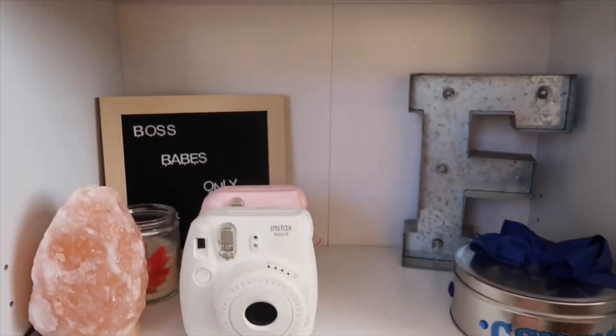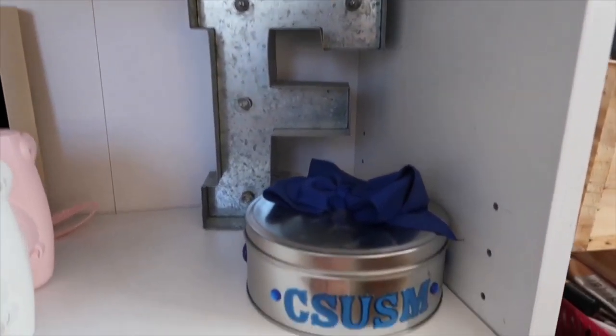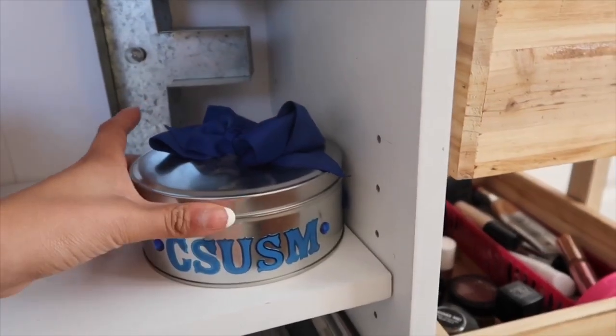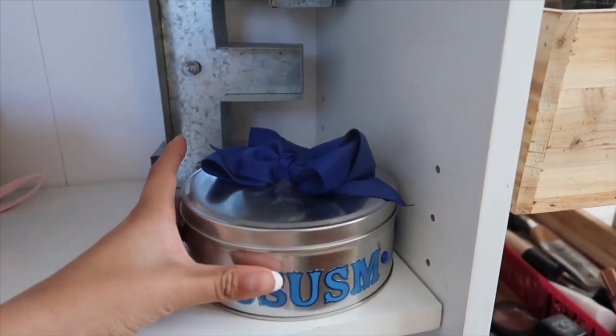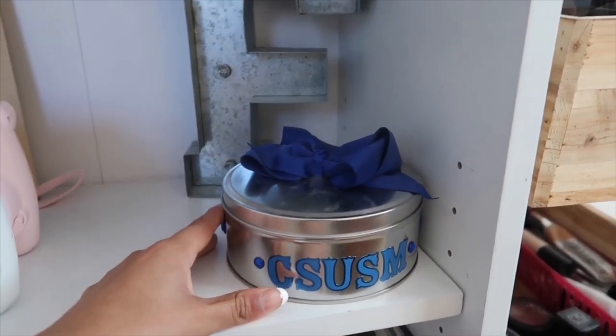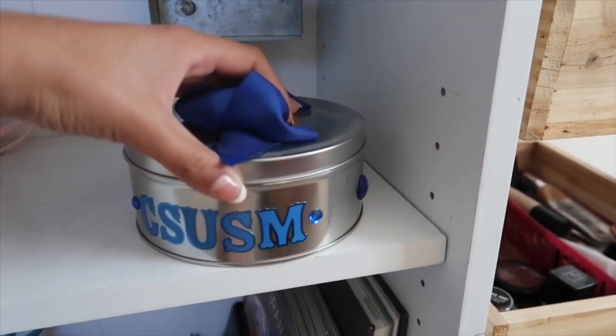And then down here I have the letter F. Those letters spell out my whole name. And then right here I have this adorable little tin that my godmother made for me, and she gifted this to me at my high school graduation party. It's just my college name on it, and it's so cute because she made this.